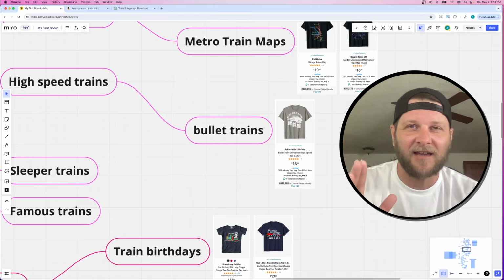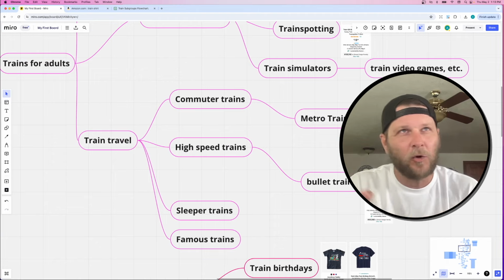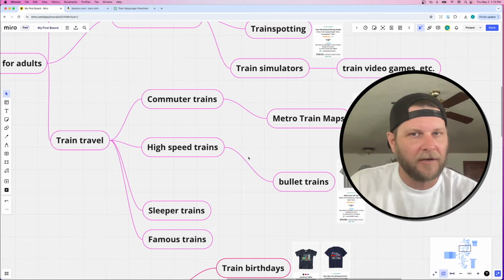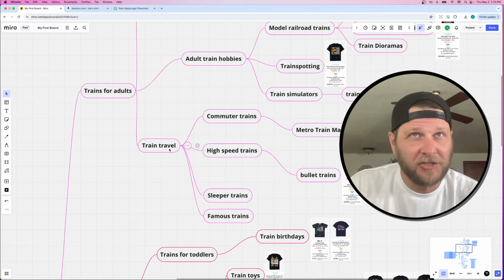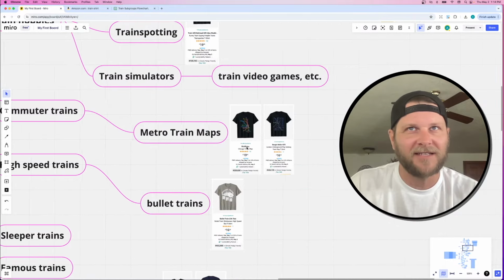This isn't about the designs, guys. What I'm trying to show you is how I can go from the train niche with just some brainstorming, a little bit of ChatGPT, a little bit of reading, looking at the results, and come up with so many other areas. This is a really cool one, okay? So we've got train travel, right? Then we got commuter trains. And then after that, I thought about like metro trains, and I came across this.